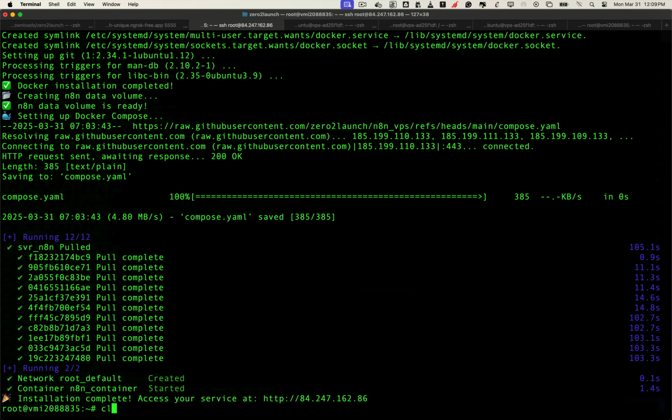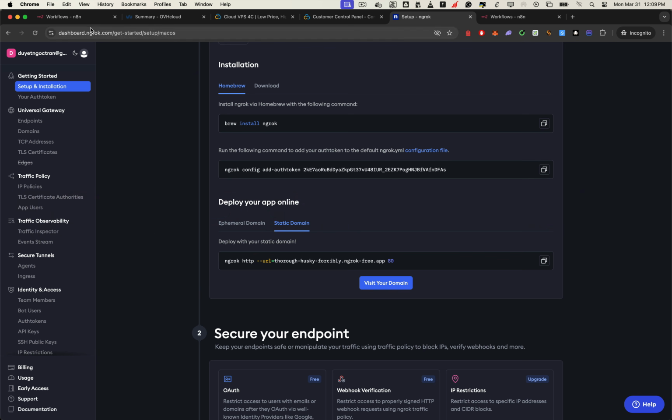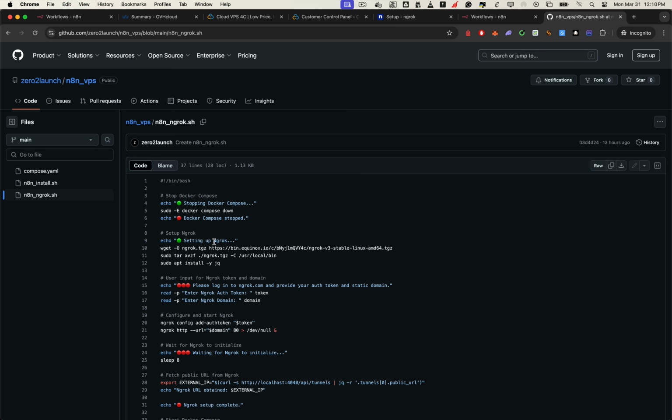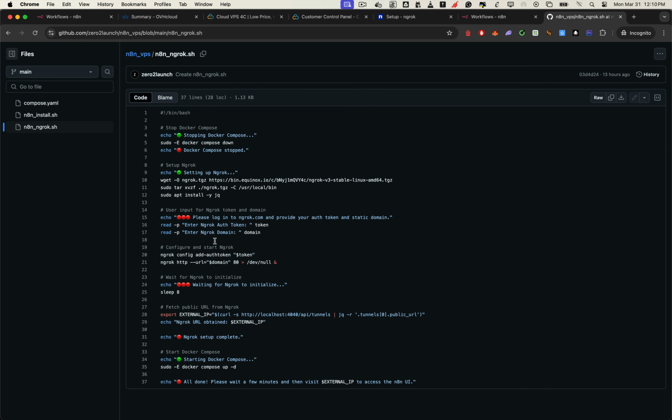But before running it, let's take a quick look at what the script actually does. It works just like the local setup we did before, just automated for VPS. Here's what the script does behind the scenes. Downloads and installs the Ngrok CLI, adds your auth token to link the CLI to your Ngrok account. Starts Ngrok on port 80, so it tunnels straight to your running n8n instance, and attaches your custom domain to the IP address. To run the script, click the raw button to get the direct URL.